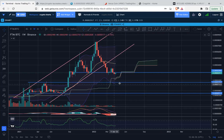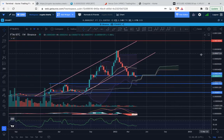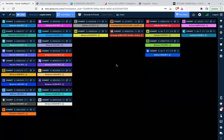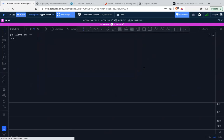But you have the lower end of the Bollinger Band down here. So let's see what happens in the coming weeks. I get the sense that this will follow the wider markets in terms of the altcoins, whereas you might have something else like NEAR or even Solana that moves apart from the general trend of altcoins. Okay, so the last one we'll do for today is Polkadot.